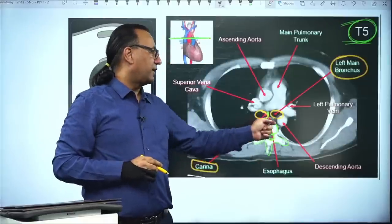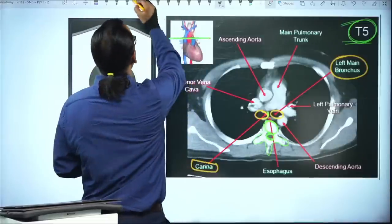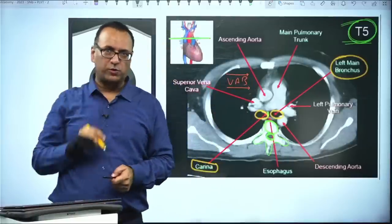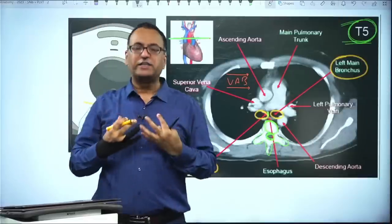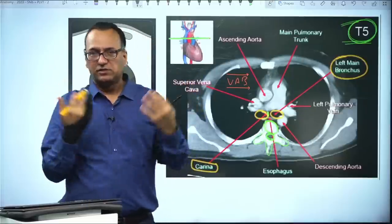Now if this is the bronchus, was it posterior most? Yes, because our mnemonic was VAB. What is VAB? VAB is our mnemonic, anterior to posterior. So which was most posterior? B, the bronchus. Then what was more anterior? The pulmonary arteries, which carry deoxygenated blood from the heart to the lung. So you can show that detail now.